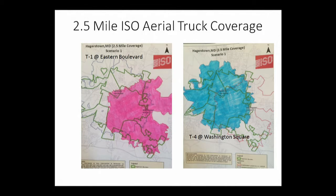The ISO was in 2015 and rated the city as they typically do. So the graphic on the left shows a 2.5 mile coverage area based on Truck 1 moving to the location I'm recommending tonight. The blue, the slide on the right, reflects the coverage area 2.5 miles from Station 4 in the West End, where our second aerial device is. If you overlaid those, which I did not do, you would see there's a reasonable overlap in the center, but more than 90% of the existing municipal boundary is appropriately covered. That is not the case with the 2 trucks 6 blocks apart.